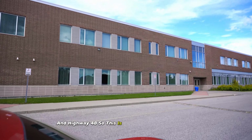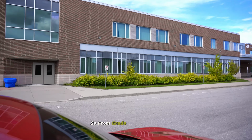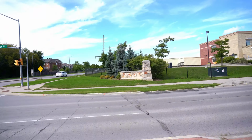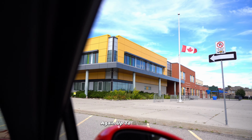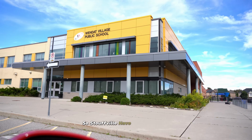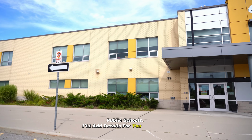So this is Stouffville Secondary School, from grade 9 to grade 12. This is the other public school. So this is a Catholic public school, right on 9th and Coopers Park, St. Brendan. So this is the other public school, Vandorf Village Public School, again up to grade 8. So Stouffville has more than 7 or 8 public schools. I'll have the details for you guys later.